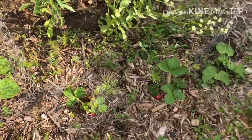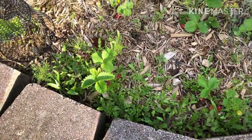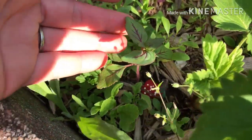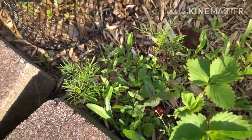Looks like we'll also have some cosmos back here, which must have come from that seed packet. This is a really pretty colored leaf, and I don't know what that is, but that's a cosmo there.